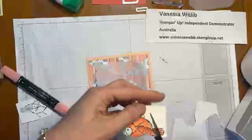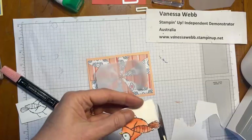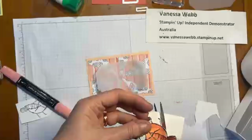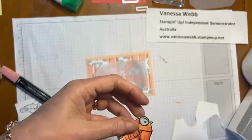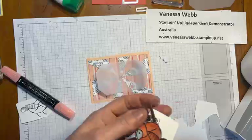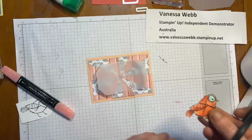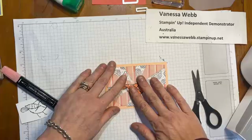So this one, I'm not sure if it's an owl. There are owls in this set, or birds that look like owls. This one looks more like a sparrow or a robin. I don't know what type of bird. Maybe it's a partridge. They're kind of a little bit stylized, so they could be any birdies, and you can colour them any colour. So whatever pattern paper you are using, or better not cut his leg off. You might need that to hop around. Yes, so whatever colour you use, you can coordinate it with your designer series paper underneath. So there he is, very cute.